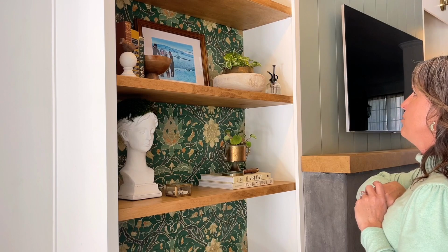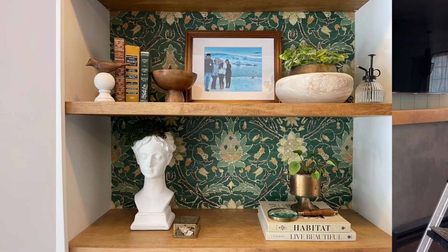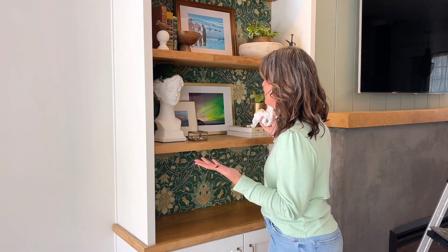What do you think? Pictures, no pictures? I need to take a picture so I can see. That's another trick. If you take a photo while you're styling, you can really kind of step back and see what you're actually doing and what it really looks like. So hold on while I do that. So here are the pictures I took before without the picture frame on the back and after, and you guys guessed it, I like it better with the layer of Iceland.